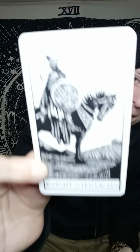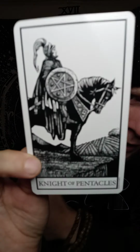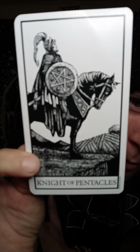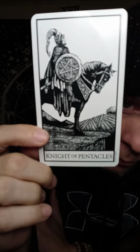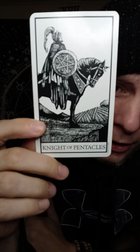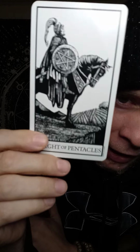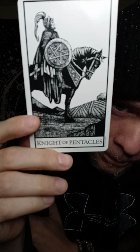We've got the Knight of Pentacles. Now, the Knight of Pentacles is the slowest moving card in the deck, but it is moving, and there is action. So it's a card of encouragement as well. It's a card of utility. It's a card of using your resources, and it's a card of long-term stability coming in, right?